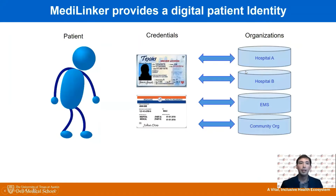In healthcare, most patients present paper-based records or credentials, which include a driver's license or an ID and a health insurance card. And you have to share a copy of these with each hospital or EMS or community organization that they participate in, resulting in some annoyance for the patient. But it's also vulnerable to these documents being lost, which can happen to folks, for instance, who experience homelessness. One lost backpack, and they lose all their documentation.